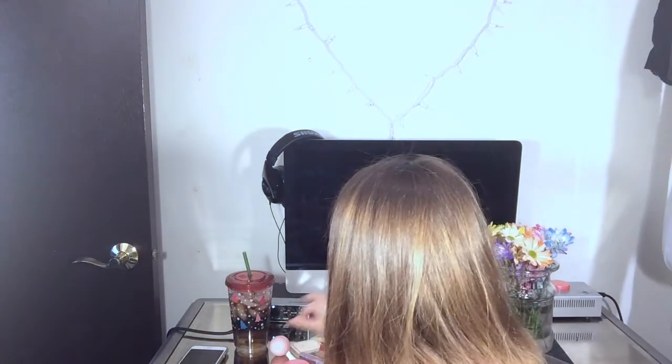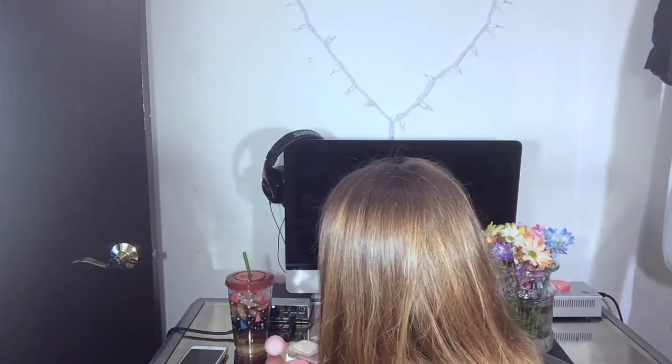Okay, so that's cleaned up really well. Got a little bit of depth in there, and a little bit of shine on the inside. And all I'm using to clean that up is baby wipes.